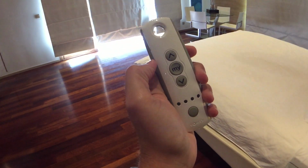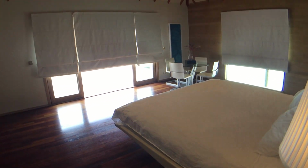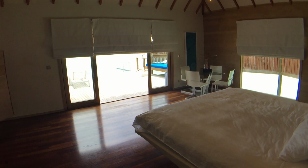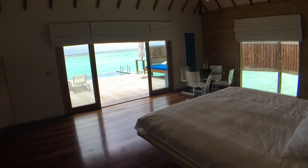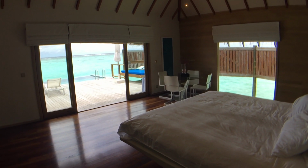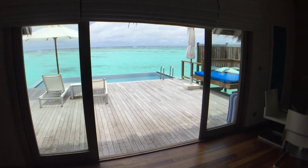You press the up button and up go all of the curtains, and you get to see why you're here. This room is all the way at the end of the smaller island, which means it's really private and really beautiful. There are 2 rooms that are perched offshore off of a long walkway, and those are, as of this video, the very best rooms, and they are totally over water, totally secluded, but this one is just about as good as far as location is concerned.